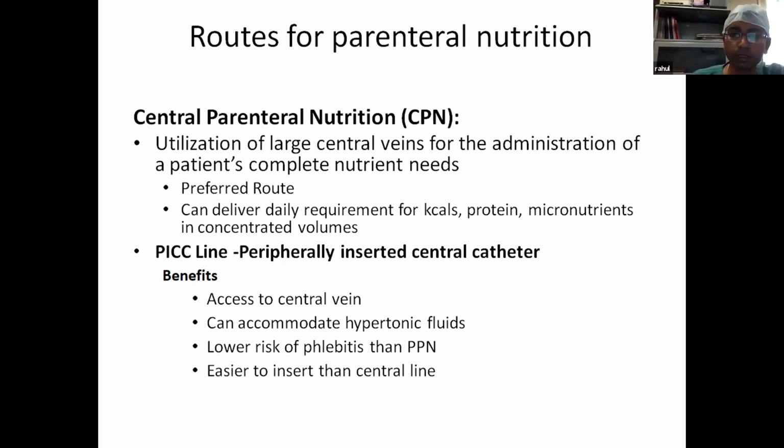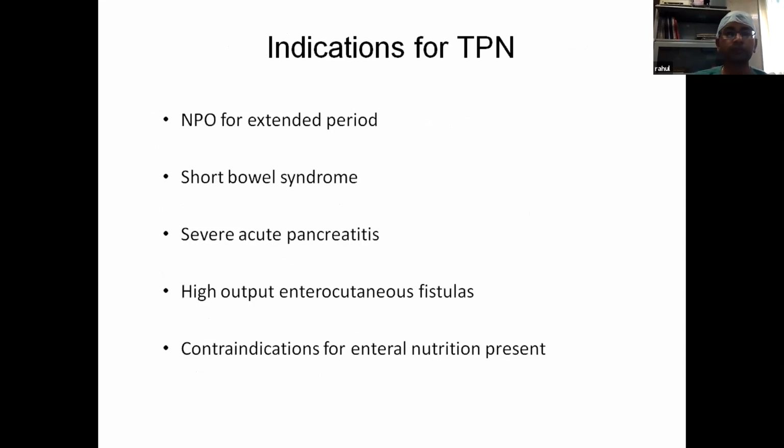Another method is to put a peripheral PICC line, that is a peripherally inserted central catheter, which is accessed through a peripheral vein, and it is a long catheter which reaches the central vein. The advantages are that it avoids pricking a central access vein or a major vein, and the risk of phlebitis and the risk of thrombosis is low, and it is easier to insert, can be inserted from a peripheral route. That means it doesn't require much equipment like ultrasound and all.